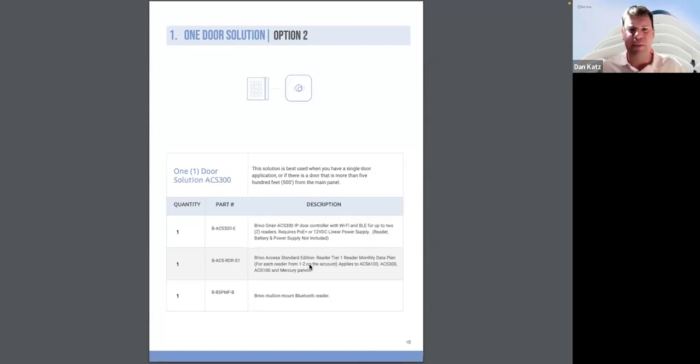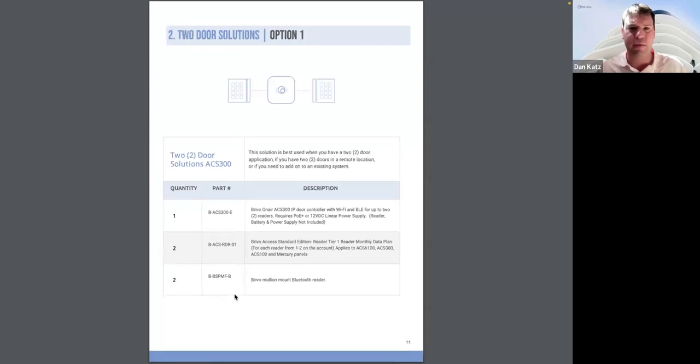You also have the option, if this project will expand, to use our ACS 300, which is the 2-door panel. That's going to be 1 ACS 300, 1 door subscription, 1 reader. Now we're going into 2 doors. For a 2-door project, I suggest using our ACS 300. That's a 2-door controller. You're going to have 2 subscriptions and 2 card readers.